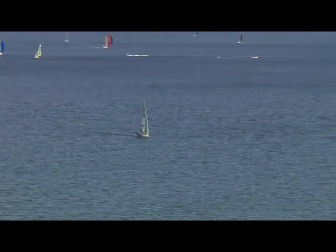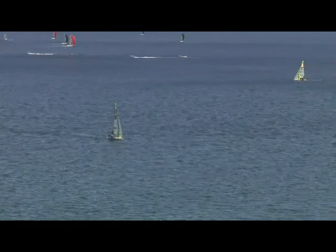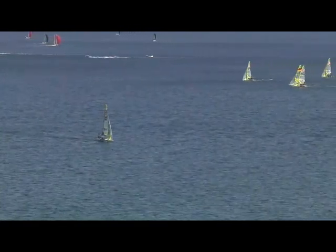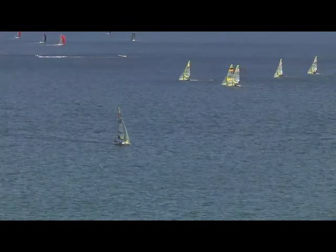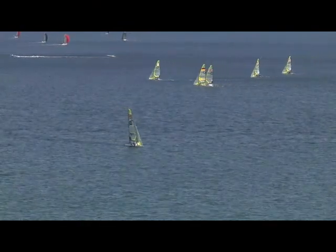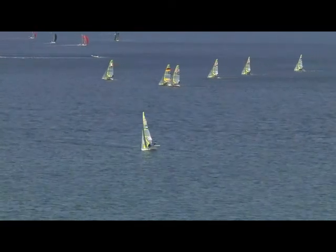We can see in the background how dramatic the breeze differences actually are. The water looks like a leopard skin. Very pronounced differences in breeze. And because these boats are so high performance, Marcus, the impact in terms of how quickly they get into the top mark can be huge. A boat that's behind can be going double the speed.